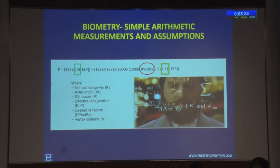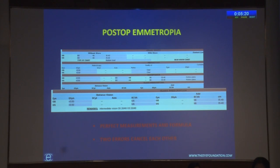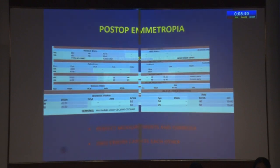And when we enter the post-op target refraction into any formulae, it starts predicting where the IOL is going to sit in the post-operative period. This is the effective lens position, and it gives the power of the IOL to be implanted. When we hit post-op emmetropia, it could be because of perfect measurements and formula. In rare cases, it could be due to two errors which cancel each other.